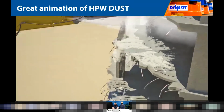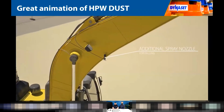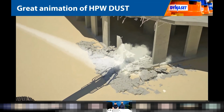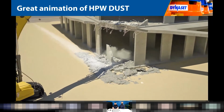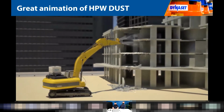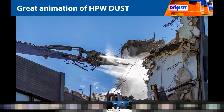Additionally, the base machine can be equipped with spraying nozzles for falling objects. Nozzles provide dust suppression for dust created by objects falling and hitting the ground. When using DYNASET HPW Dust, there's no need for other dust suppression equipment. The worksite has less emissions, water consumption is minimal, and the dust suppression won't wet the whole worksite.